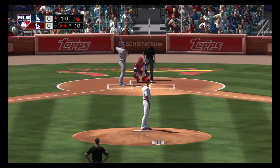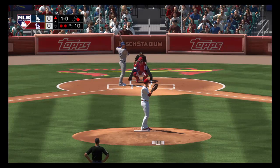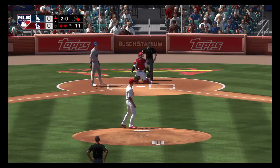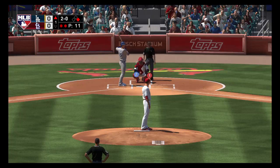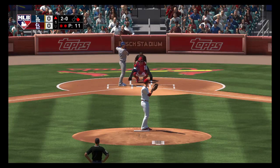Seager leads off first with a pair of outs in the inning. Just missing here, 2-0. And there are the umpires assigned to this one. Calling balls and strikes is Mr. Mike Fillmore. Hey, D-Row, Mike Fillmore, one of the most consistent umpires throughout the league. Both pitchers and position players love this guy. Yeah, I think one of the best in the business.